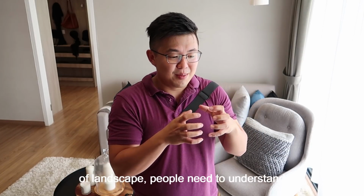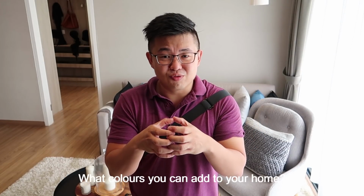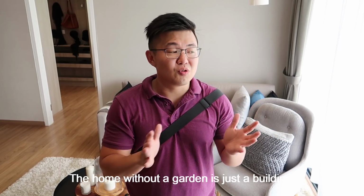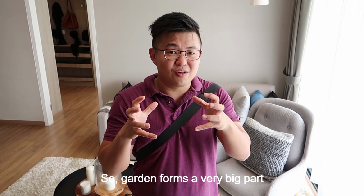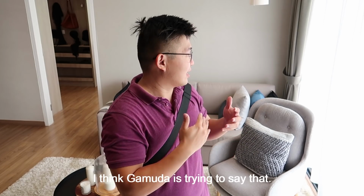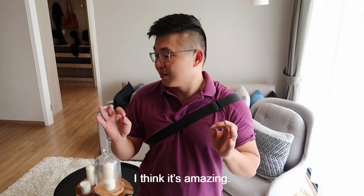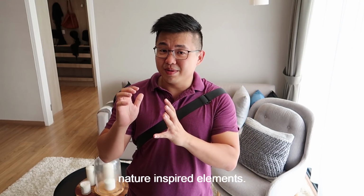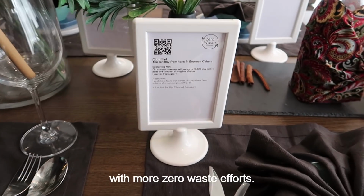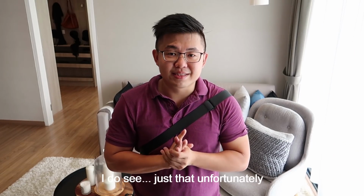People need to understand that maintenance of landscape is one thing, what the smell gives you, what colors you can add to your home and things like that. A home without a garden is just a building. So garden actually forms a very big part of turning a house into a home. I think Gamuda is trying to say that. So with all the varieties of plant being displayed here, I think it's amazing. Following up with that, all the nature inspired elements such as the honeycomb and collaboration with more zero waste efforts, all those kind of things, I do feel and I do see just that.